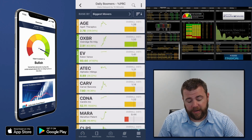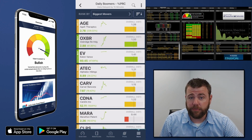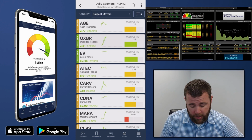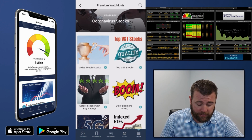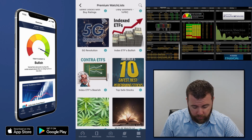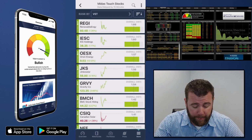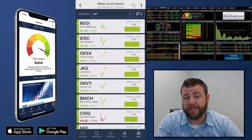So we've seen a few different opportunities, one for more aggressive when using daily boomers, one for more swing trade ideas, going under the pick section, taking a look at some of those hot stocks there. Some other opportunities in the mobile app that you can use are top VST stocks. You could use, where was it? Midas touch stocks. Midas touch stocks are great for swing traders in general. These are going to be more momentum and also fundamental driven stocks here.